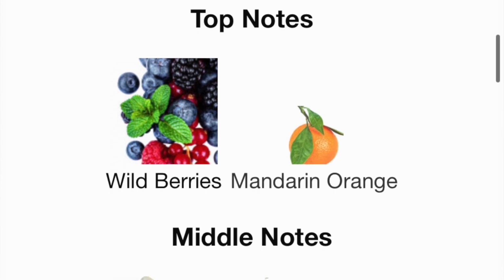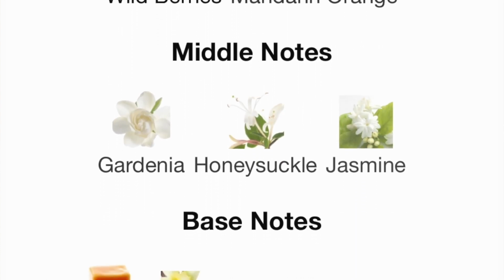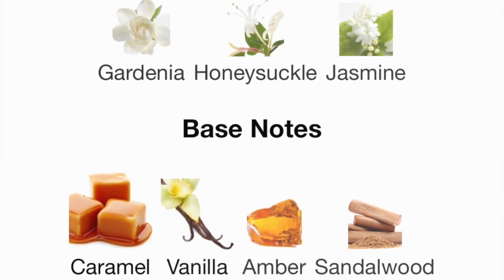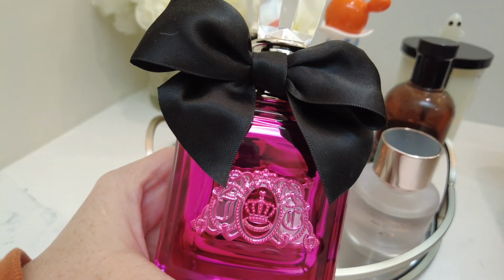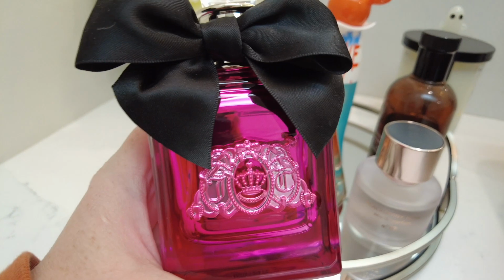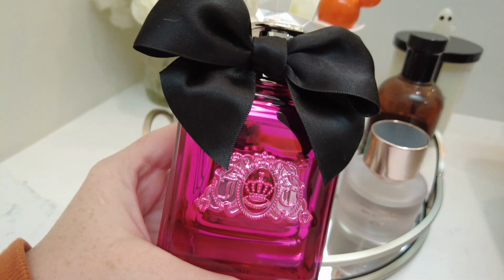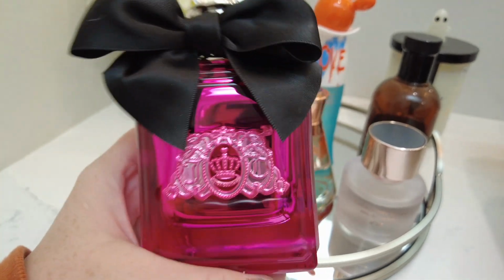Top notes are wild berries and mandarin orange. Mid notes are gardenia, honeysuckle, and jasmine. Base notes are caramel, vanilla, amber, and sandalwood. So as I read off those notes to you guys, of course, all the DNA for all the Viva La Juicies are pretty much wild berries, mandarin orange, some honeysuckle, jasmine, that kind of thing. But what really sets us apart are the base notes, and that's what kind of lingers. So the base notes being caramel, vanilla, amber, and sandalwood.